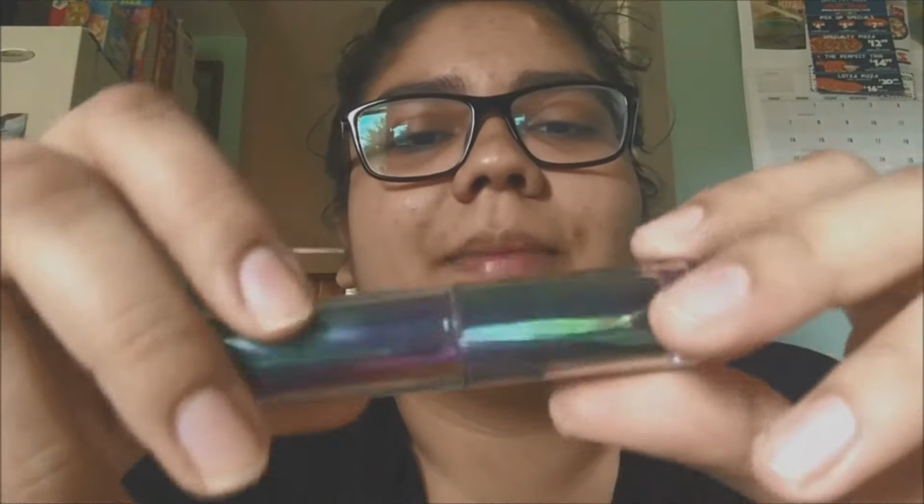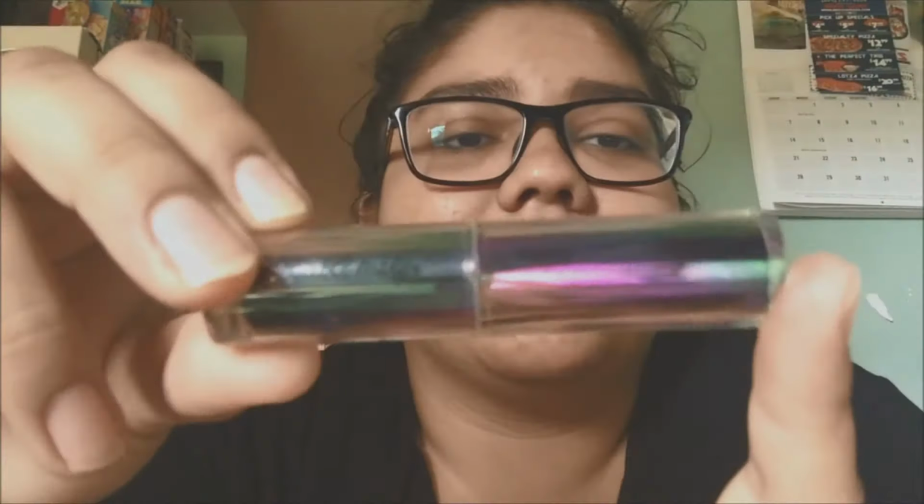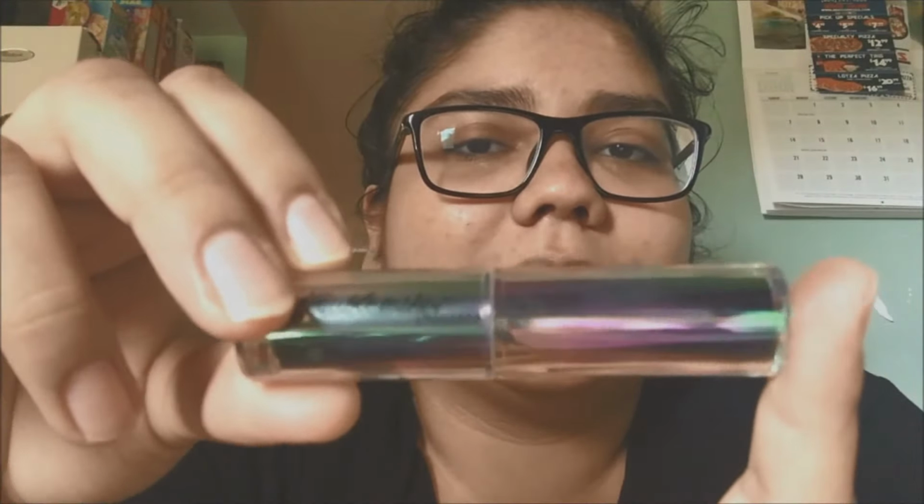Also, with the Troublemaker mascara, I've actually used it once. However, I didn't really pay attention to how my eyelashes looked or anything like that, so I can't really tell you if it was great. So that's what we're gonna use it on today as well, because I'm gonna do kind of a wear test. I'm not doing anything today, except staying home and doing homework and stuff like that.